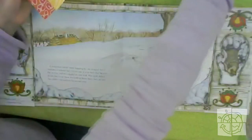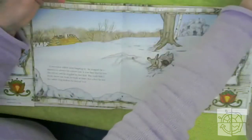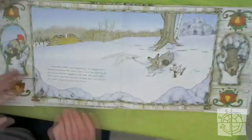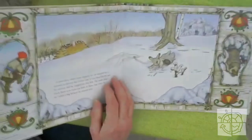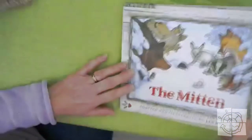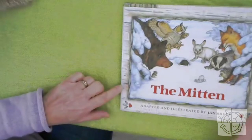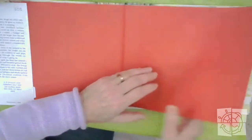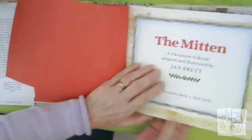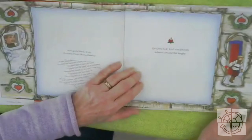So in today's story, we had a mitten that the little boy lost. And it was going to blend in with the snow, and some of the animals are going to find it. Let's start the story now. Here we go. The Mitten, written and illustrated by Jan Brett. And so let's turn the page and get started here. Let's see how many animals can fit into the mitten.